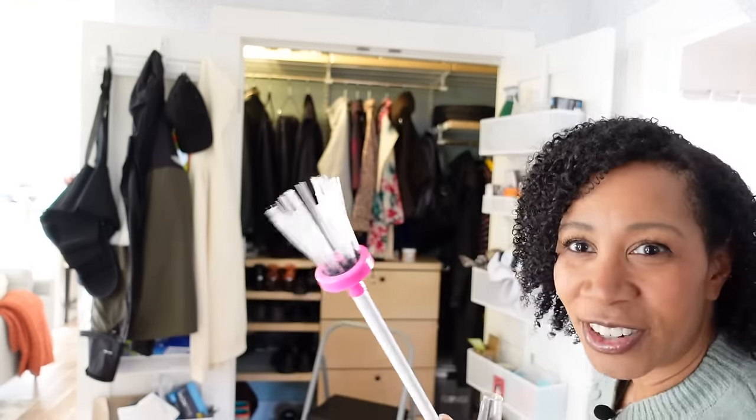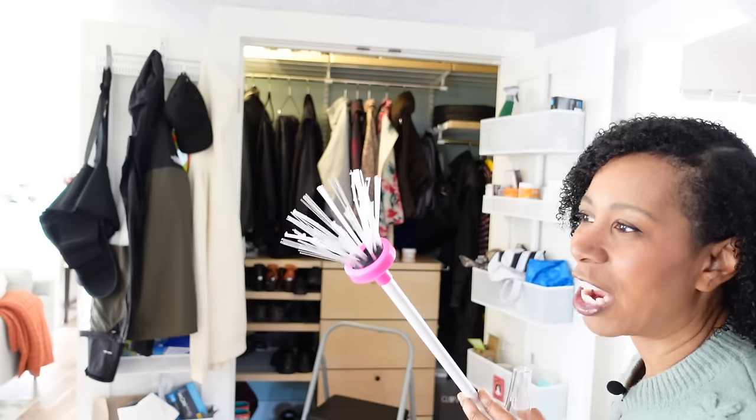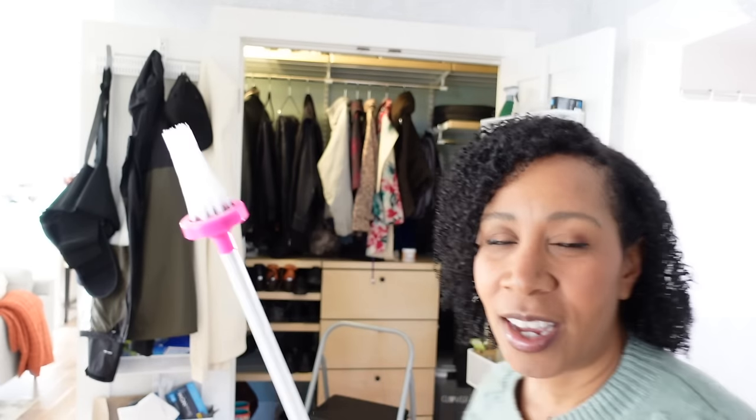I have this spider grabber. If there's ever a large spider, you can grab it without hurting them and put it outside. I've used it a couple times. There have been some large-ish spiders that I found here, but usually if it's a small one, I just put it under a glass and a postcard and put it outside that way. But this is for the big boys, which I don't see that many of, but we've had a couple. So we just put them outside.